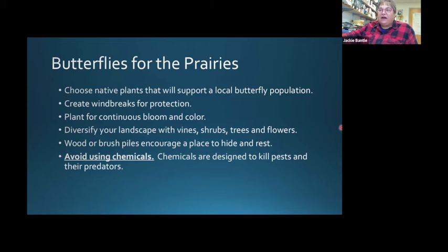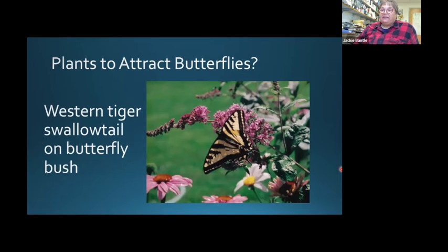Diversify your landscape with vines, shrubs, trees, and flowers. And that goes for bees and butterflies. And wood or brush piles encourage a place to hide and rest. And that also is for bees. And again, avoid using chemicals. Chemicals are designed to kill pests and their predators. And that includes butterflies and any kind of insects. They're very susceptible to chemicals.